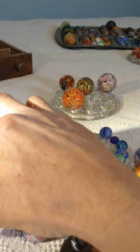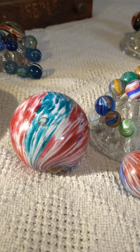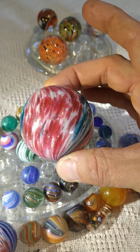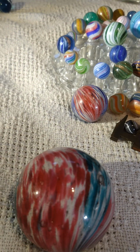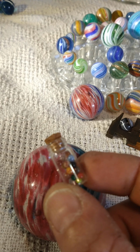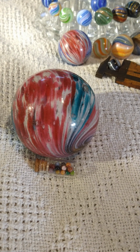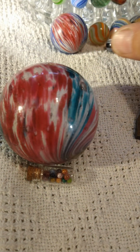Let's look at this here. What's a guy to do with an onion skin that size? How do you put it in a box with all these other marbles? Okay, here, I want to display... Oh, can't display it on that stand. So, you know, I really got into collecting these guys here. Look at that. You see the size difference, folks? So, here... I lost him.